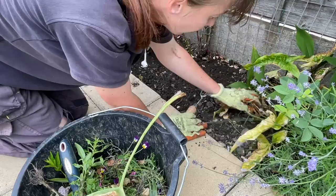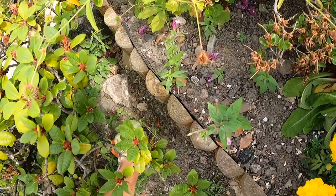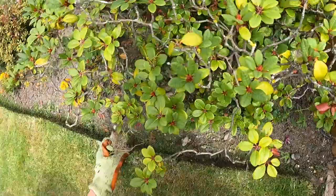You can see me cutting back some more aubrietia. Like I say, I'm not cutting it all the way back, just to the top of the wall. Here's another angle again of me weeding through the garden borders. Again, I'm just picking out any weeds that I see or anything I know the client won't want in the garden.